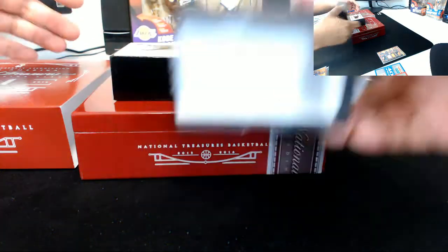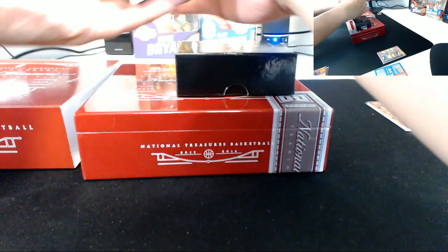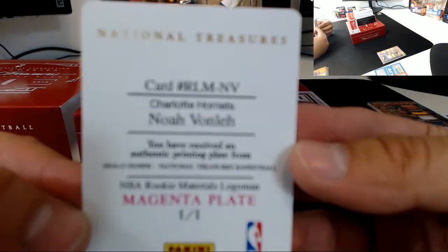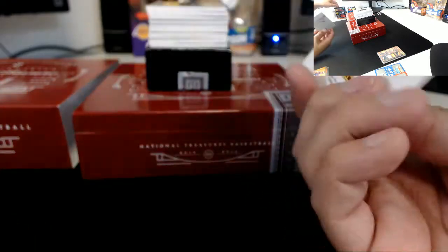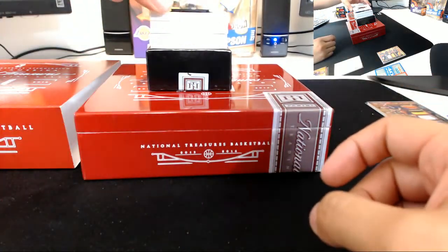Got empty on the top and empty on the bottom. First off, starting with a printing plate. This looks like it's for, who is this for? Noah Vonleh, Charlotte Hornets. From last year's NT when he was on the Hornets. Noah Vonleh. Base card, 43/99.